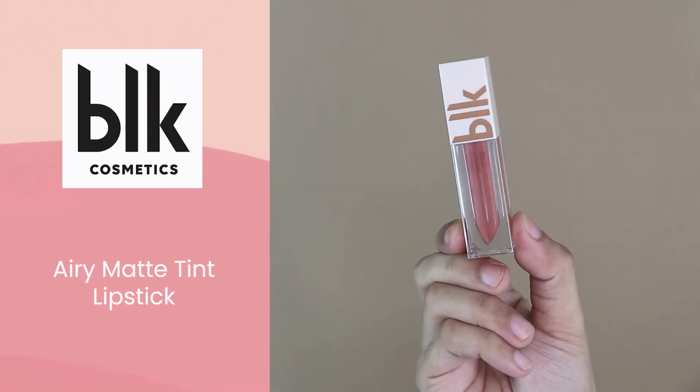I do recommend this. Another Dyosa do for me is the BLK Cosmetics Airy Matte Tint Lipstick. And I think, BLK, when it comes to lipsticks, they're the best in the game. One of the very first BLK products that I bought are their BLK liquid lipsticks, and I really like them. They're long wearing. I've used them in my solo travels. I used to wear them at work, and yeah, I really like this.